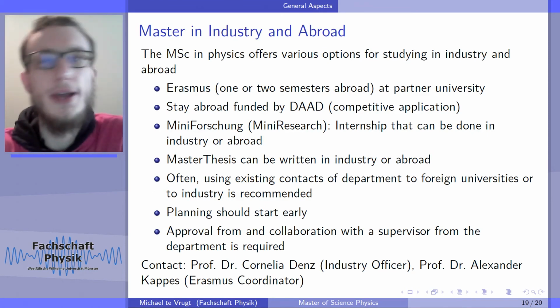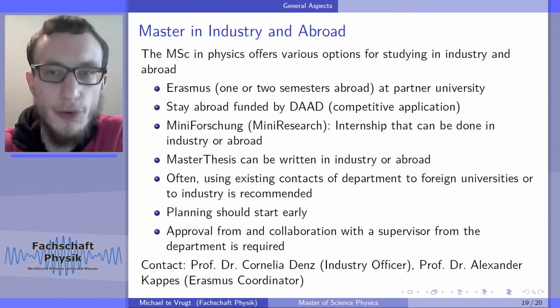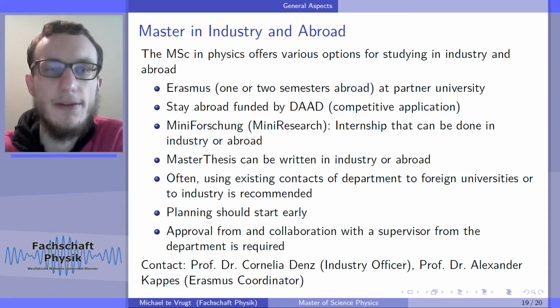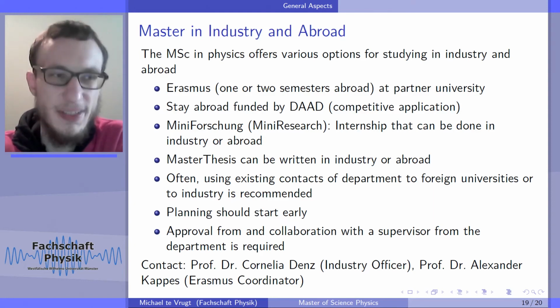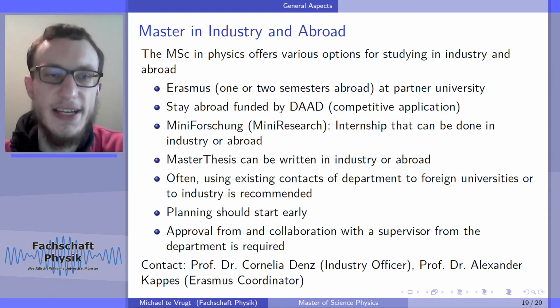Also, as I've mentioned before, there are various options to go into industry, and there are also options to go abroad. So you can do one semester at a foreign university, or also two semesters if you want to. That can be done as an Erasmus semester at one of our partner universities, but that can also be done at a different university, for which we will then need to get funding, for example, by the DAAD.